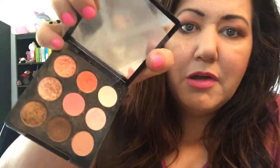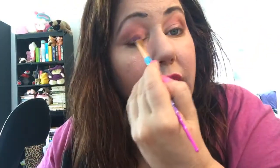So all right, I'm gonna take a little more of that. I'm going to put this up here. And it's a little lighter than what you'd expect. It looks like it'd be orange, but it's actually a little more golden. So it's just a really pretty finish.